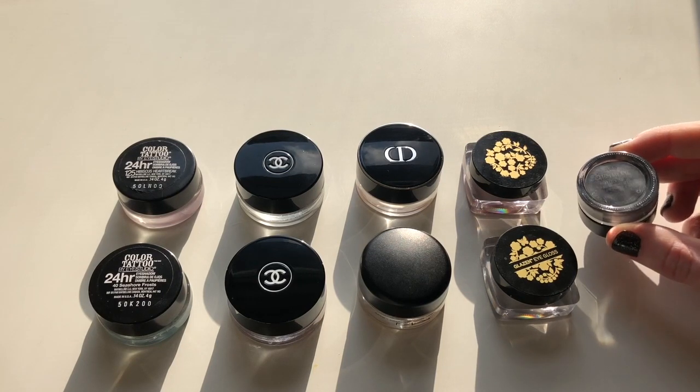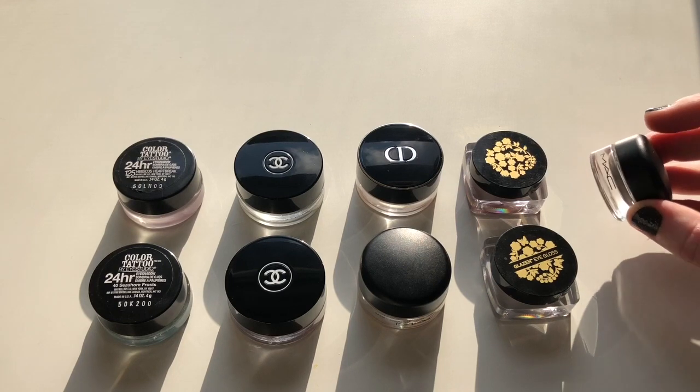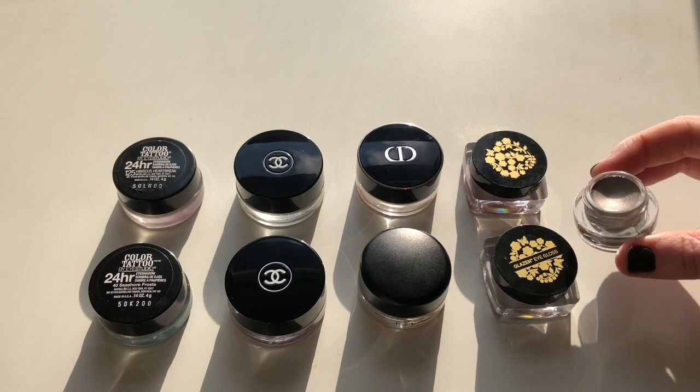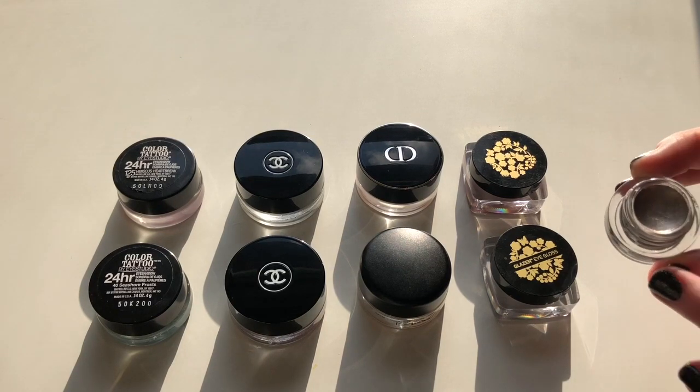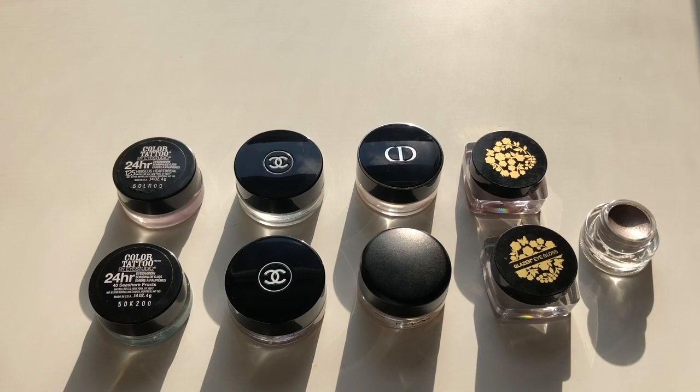This is a fluid line from MAC, which is typically a gel eyeliner, but this one is such a light shade that I actually use this all over the lid as a base, and I actually finished one of these off and repurchased it. That's one of my all-time favorite colors of life.